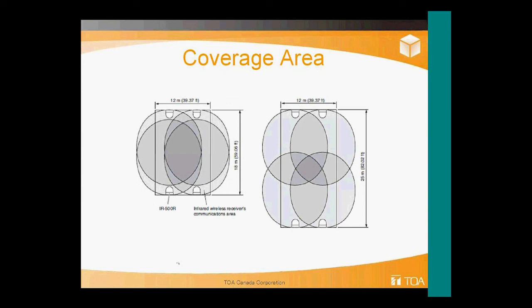So again, depending on what type of receiver you put in there, you'll get different patterns of what you want to pick up. This one here is using the wall mount unit on the wall. See the range these are actually picking up. Obviously, the bigger the room, the more of these you add, and you'll be able to cover the whole room without any problem.